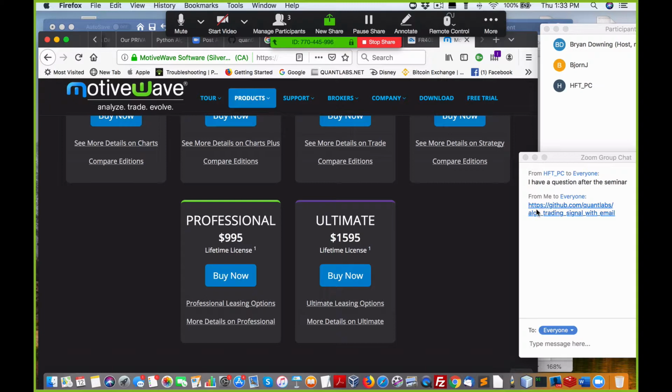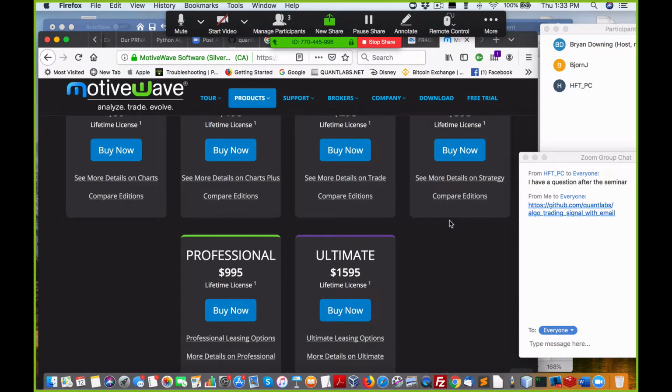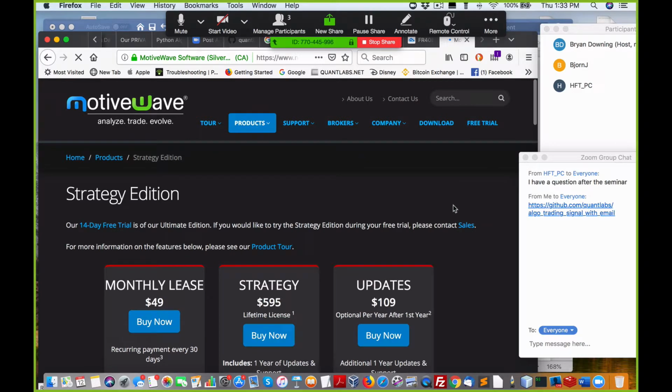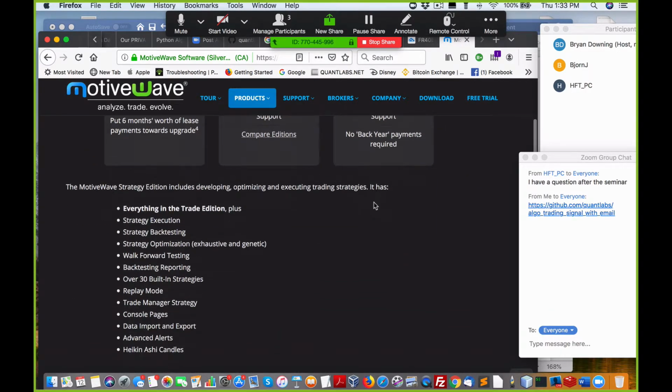Right. So I think I'm gonna go with the Strategy. I'm just gonna get the Strategy and study it a little bit. Yeah, I'm gonna do that. This is going in Windows because this is not a Linux or Unix environment you can run it in. Not yet. I know that they're working on it.